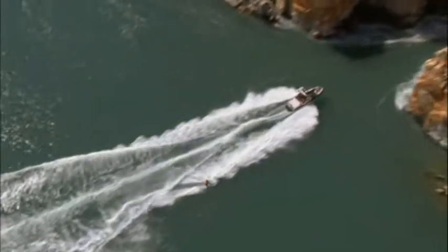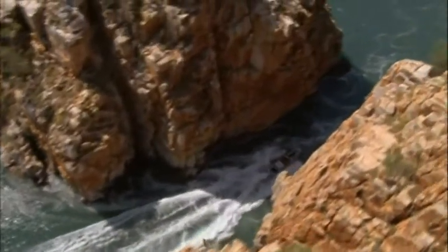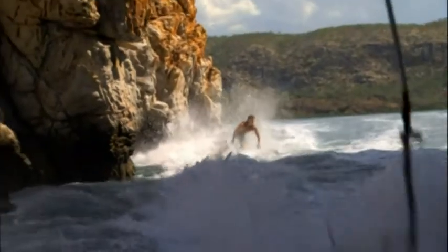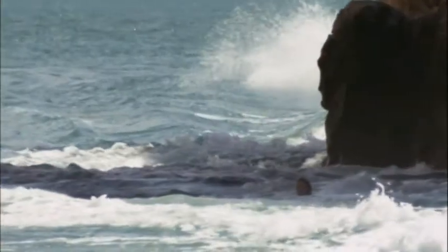JD Webb is the last to take on the falls. The water is really starting to move through now. I don't think I went down the other side of the falls after that one. It was pretty turbulent and I didn't really want to be a part of that anymore.